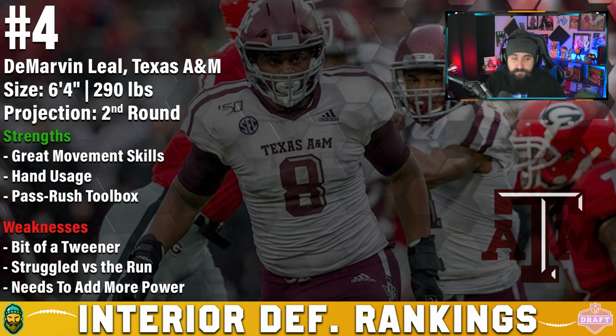Great movement skills for a guy his size. I'm a huge fan of this cat's game. I think he'll have no problem translating to the inside if that's where you want to keep him the majority of the time. Maybe you play him at 5 tech. You could play this guy at a variety of different positions along your alignment. So I'm still sold on this cat. He's got great explosiveness for a guy at 290. So I'm not gonna throw him to the wind just yet.